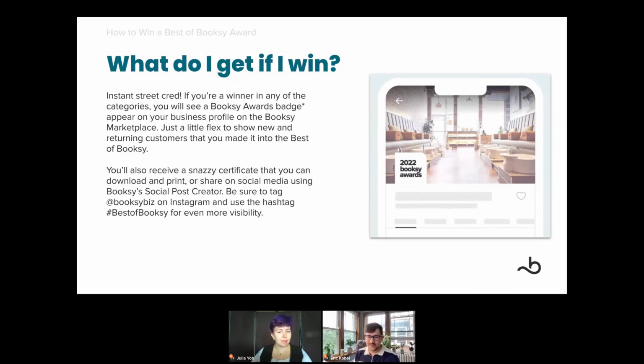So you'll get a snazzy certificate, and you can download and print that certificate or share it on social media using Booksy's social post creator. So be sure to tag, if you are posting it, @BooksyBiz, and use the hashtag #BestOfBooksy for more visibility. So you'll get seen a little bit more often.